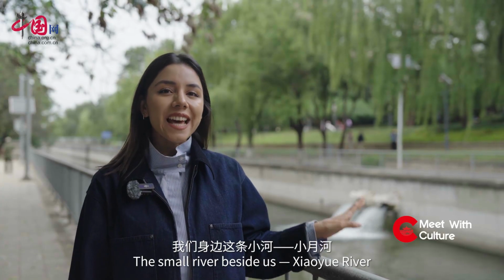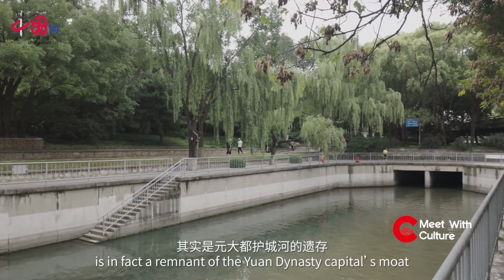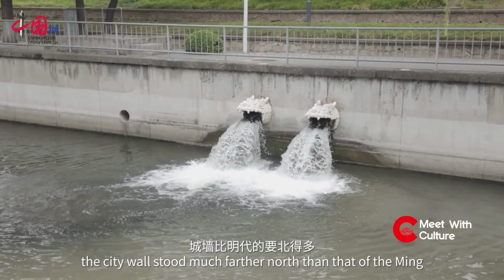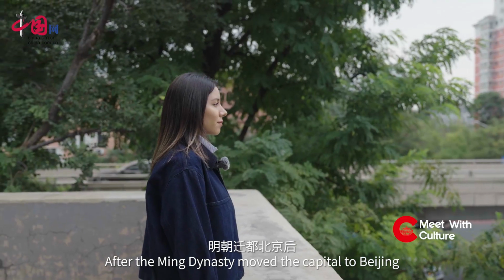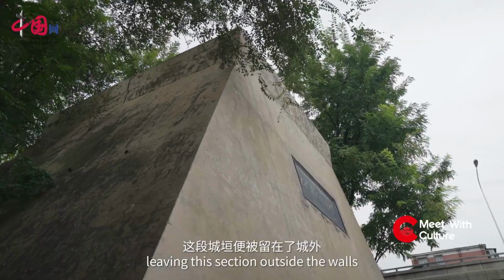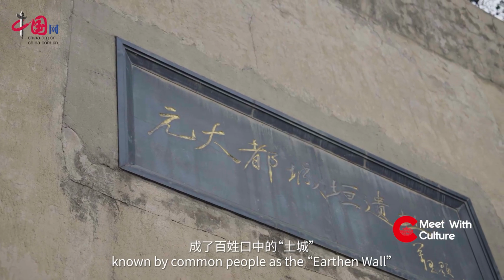The small river beside us, Shuangyu River, is in fact a remnant of the Yuan dynasty's capital moat. When the Yuan dynasty founded its capital, the city wall stood much further north than that of the Ming. After the Ming dynasty moved the capital to Beijing, the city wall was shifted southward, leaving this section outside the walls, known by common people as the Eastern Wall.